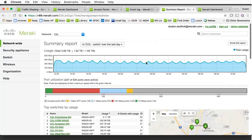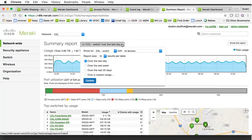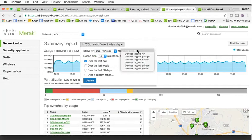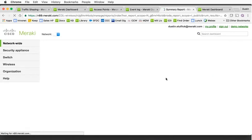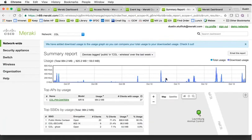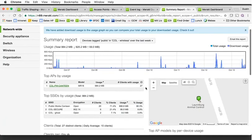Gotcha. That's a great thing to call out. And we're looking at the last day right now. I did want to show a little bit here. So you can choose by the network that you've set up, and then you can choose what type of devices you want included in there. And so if we switch to wireless, for example, and then maybe we're only going to look at the public stuff, we'll update that and choose over the last week. It'll basically just run in the background here and then produce the same type of data, but just for the specific stuff you're looking at.